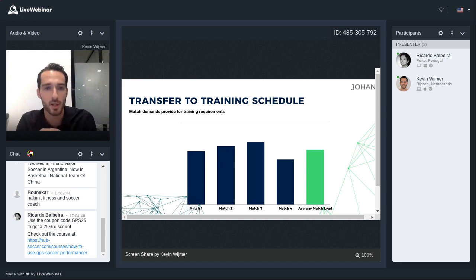So let's say you find in a match that your players do a lot of sprinting. You have to make sure to include enough sprinting in your training sessions as well. But then you can ask, are more sprints always better? Do I always need to increase the number of sprints? No, not always. And that's the other important advantage of using GPS technology. By knowing the exact amount of sprints players do in a match, you can prevent overloading your players in your training schedule. So you don't expose them to too many sprints.